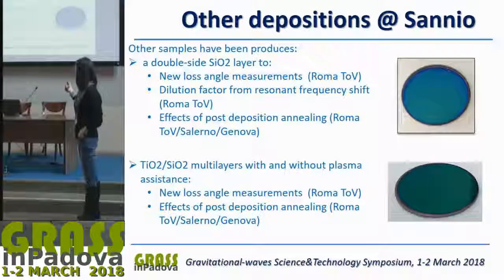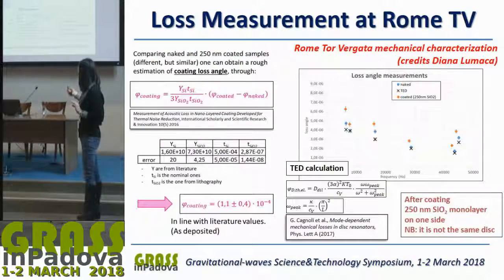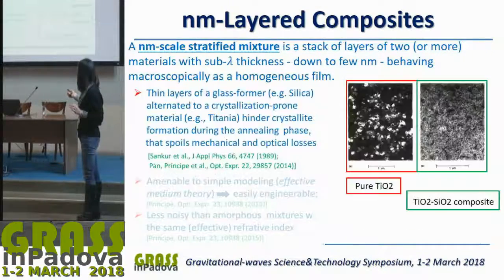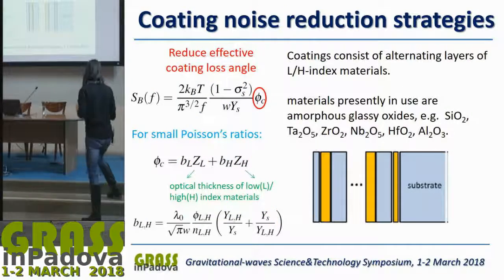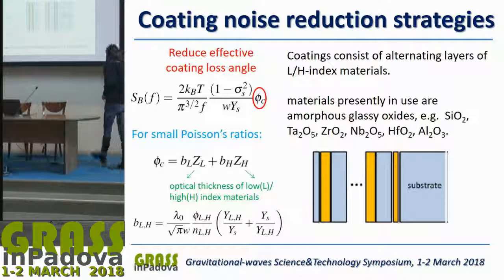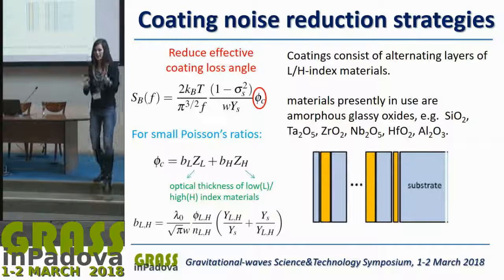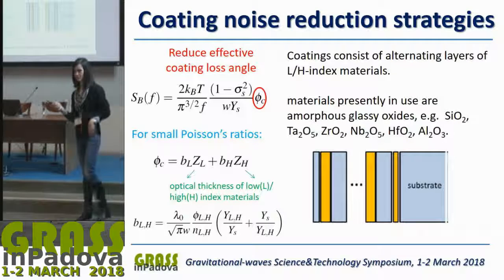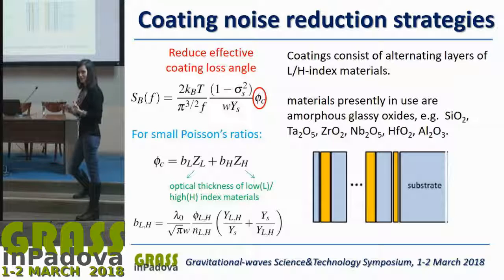However, this is not the entire coating, because what we are going to measure first is the single material. The nanolayers and the composite will take the place of one of these layers. So you will have, for example, an alternating multilayer of silica and the layer of the composite, silica and the layer of the composite. So we first inspect the single layer, and then we will go toward the entire coating.